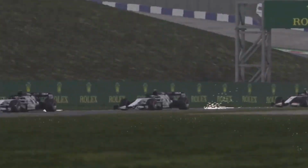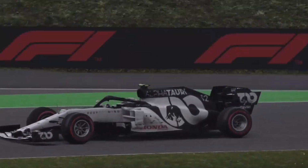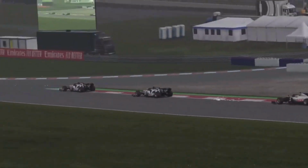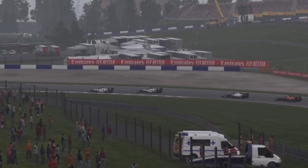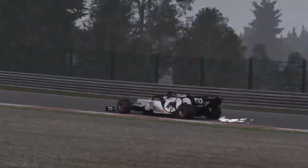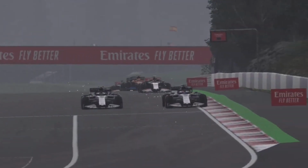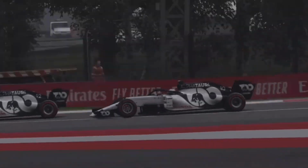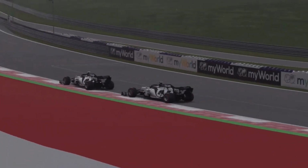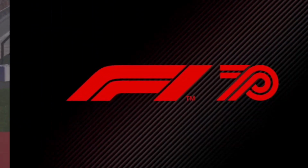So we really need to try to get past Pierre, because he's really hindering us. And that was a mistake for me, because me and Lando Norris had a little bit of contact back there, and Lando Norris has lost a position now as well. But Pierre Gasly knows what's coming, and we'll send one down the inside into the quick right-hander, and we will get that position back from Pierre Gasly. What an exciting first lap this has been.